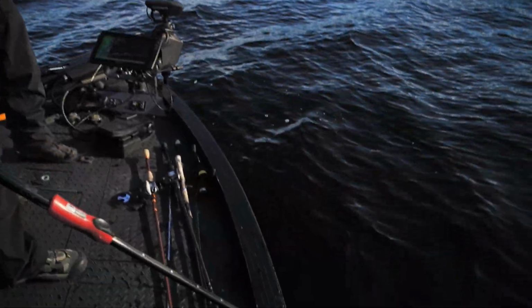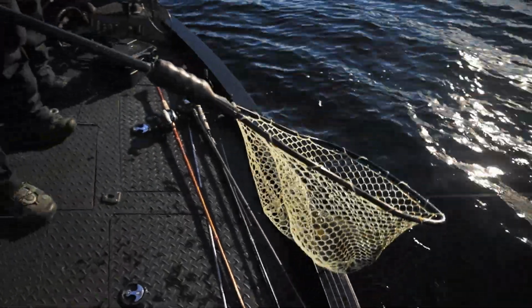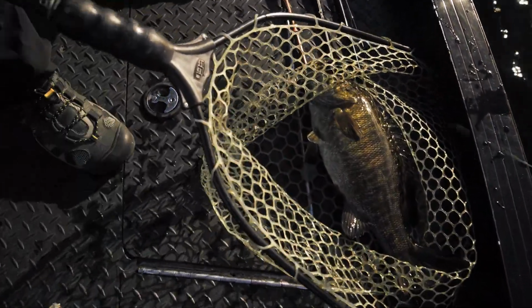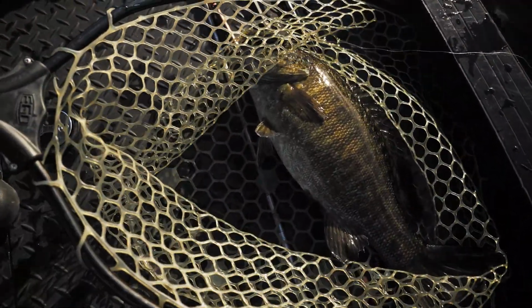3 pounder, 3.5 pounder, and we're saying, oh, nice. Whoa! Nice, buddy. Look at that, look at the beef. He's bigger than I thought. Yeah, he's more than 3.5. Oh, yeah. 4 pounds.